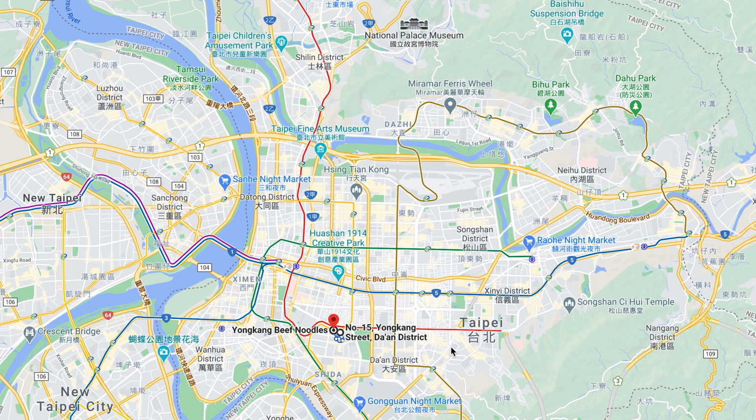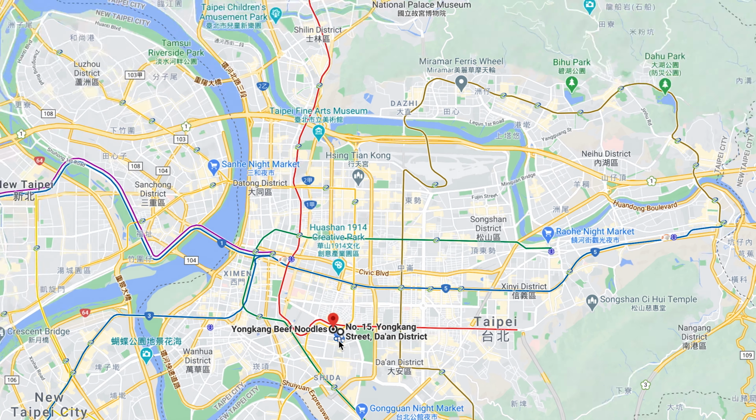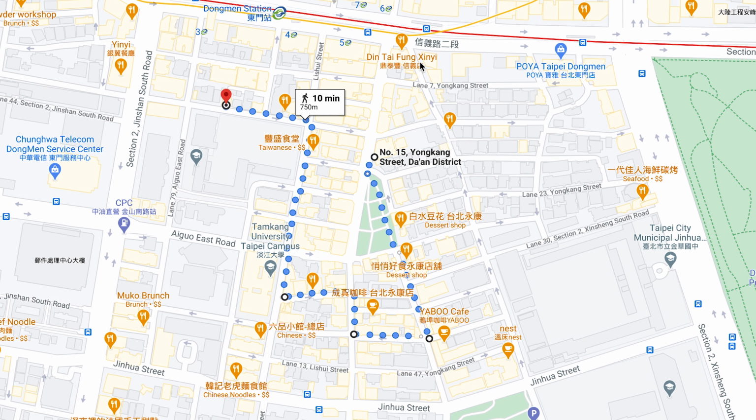Just to show you where it is in relation to everything, Taipei 101 is here, Shilin Night Market is here, and Taipei Main Station is here. So Dongmen is on the red line off of the Dongmen exit. This is Yongkang Street, where we had the video last time. We're going to take a left, go up this street, take a right, get briefly on the street that we were on in the previous video, and then end at this beef noodle shop. Very famous place. Let's check it out.